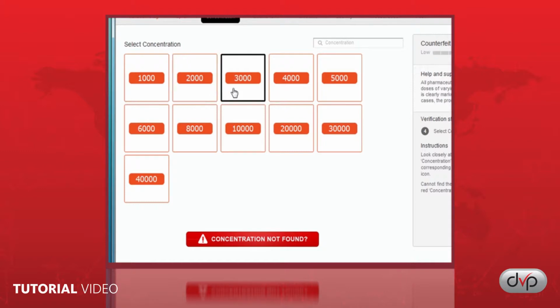Step 4. Because you have previously selected ePrex, the system has filtered the results and now reveals all of the concentrations and only those that are available within the ePrex range. You must look at the pack that you are holding and decide in which concentration this medication is presented.